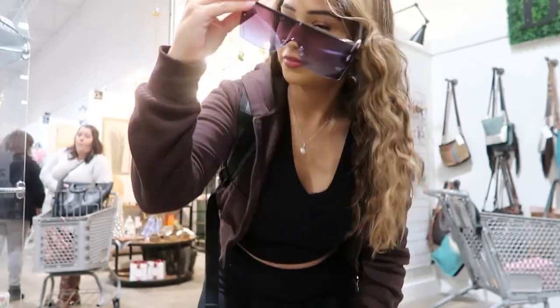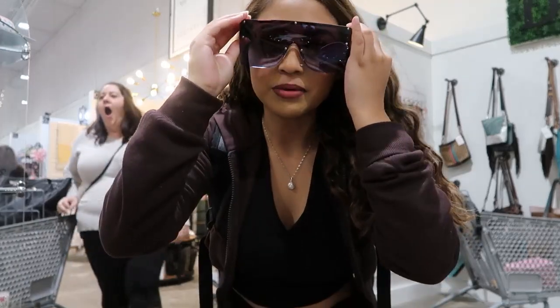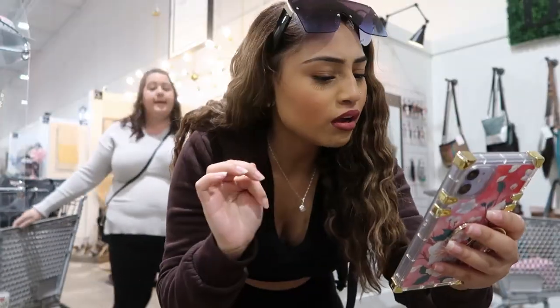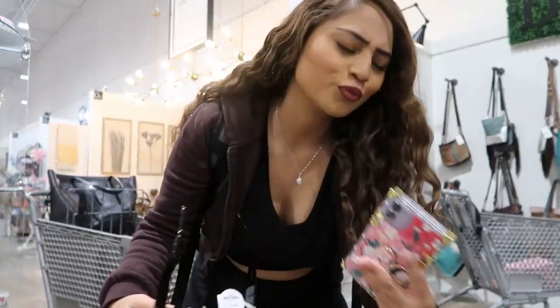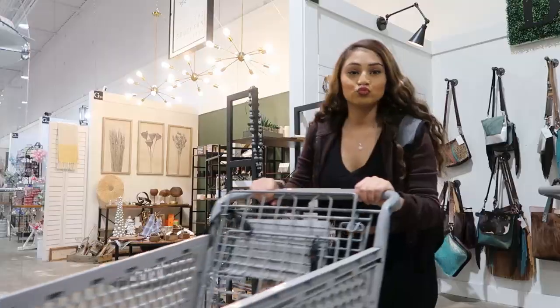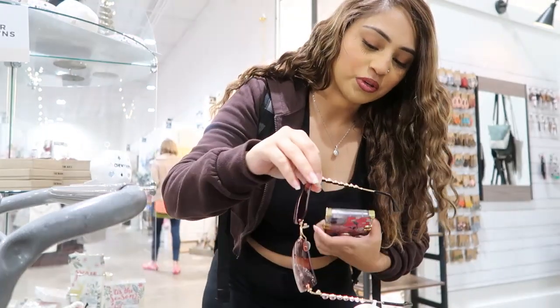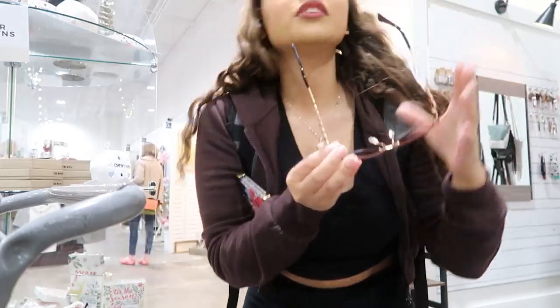These are cute. I gotta take a selfie to see if it really passes the selfie test. Okay, but these are really big. These are really, really big. For my small head and face, no. These are really cute. I love the detail right here. Potential, but no. These have potential.